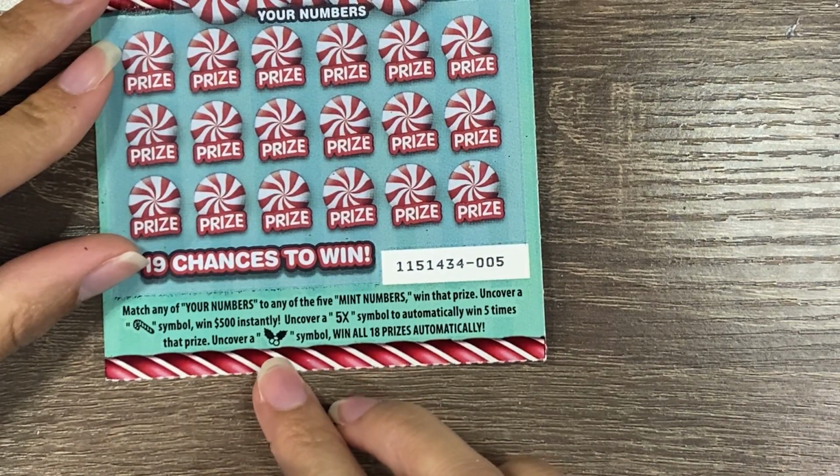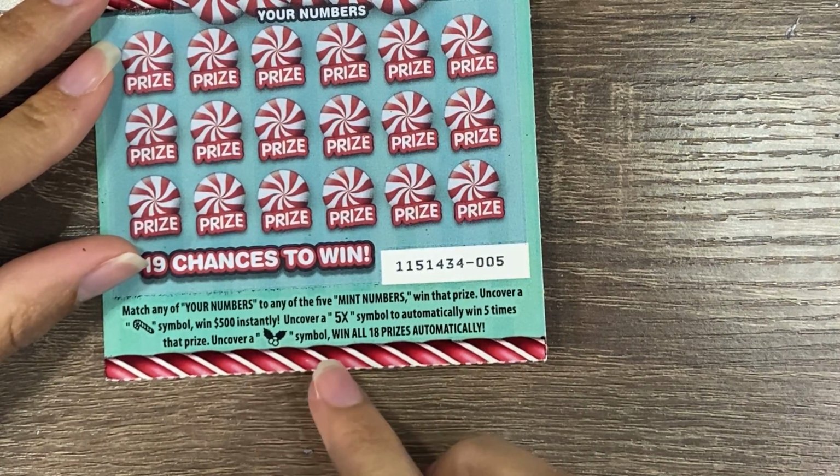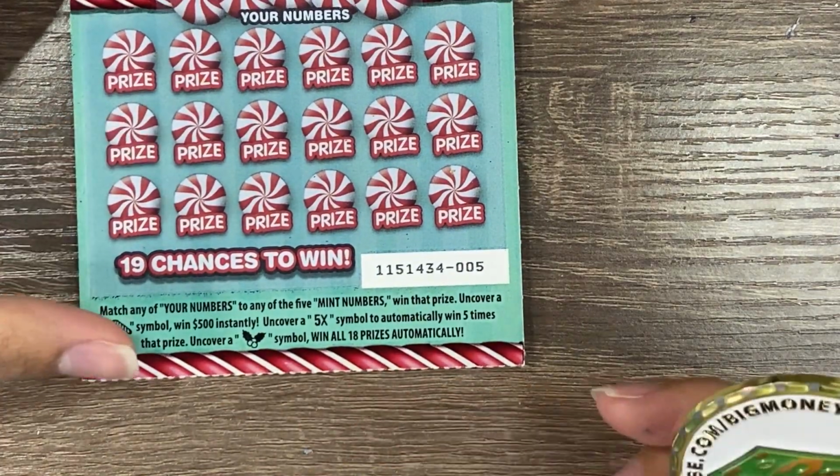And what is that? That's not mistletoe, is it? What is this? I don't know, but you reveal that symbol and it's all 18 prizes automatic. Y'all know what that is? Let me know, because I can't think of it right now.